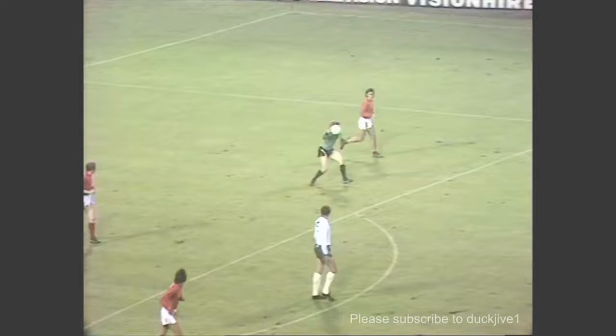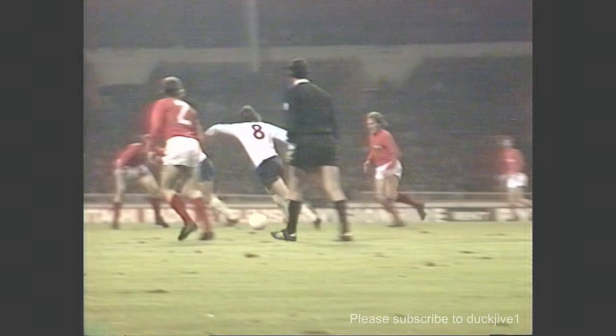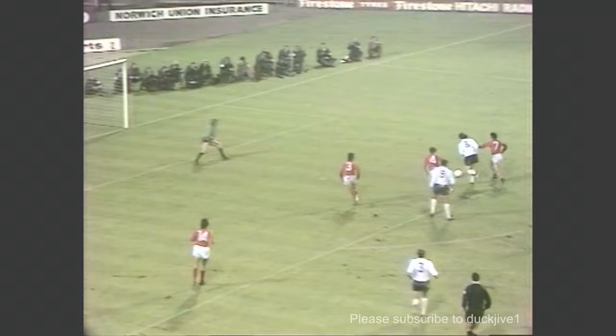Looked like a charge in the back. And the crowd showing their disapproval. Let's see if indeed that might have been a penalty or not. There's Channon going in. There's the tackle from number seven. Colin Bell. Emlyn Hughes.